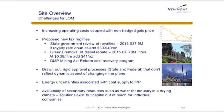So the first one is the state government review of royalties, and again, that process started when gold was much higher. But we're looking at last year in 2013, we paid $37.5 million in royalty. And if that goes through, it'll double. So we'll add another $30 to $40 an ounce in our cost.